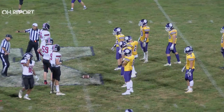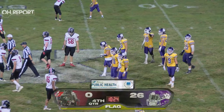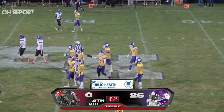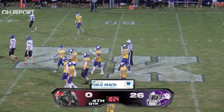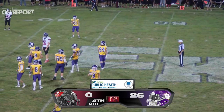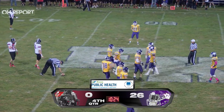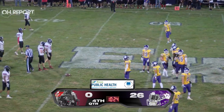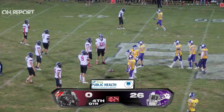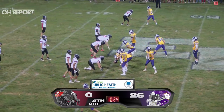And now they will punt. Householder going back to kick the punt. Wyatt Denny back to receive. Looks like the referee's deliberating a little bit about where the ball should go. So Denny lining up around the 10 to receive this punt.